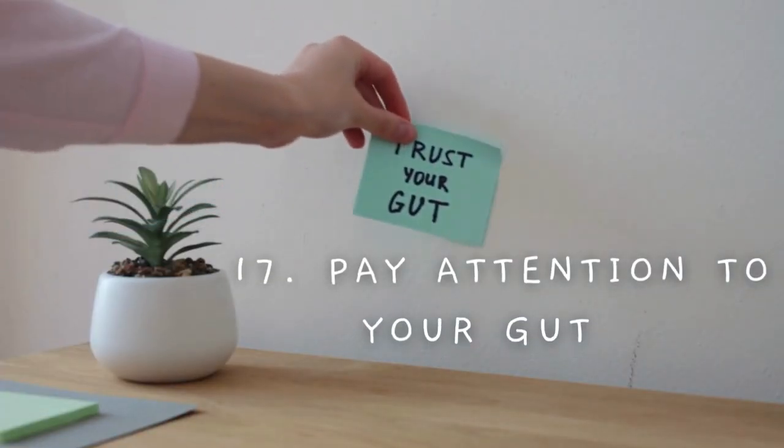Number 17 is pay attention to your gut. In some instances, what feels visually cluttered to someone else might not feel visually cluttered to you and vice versa. You know, sometimes it's very easy to get other people's opinions, and sometimes it's good to do so. But I believe that we should follow our own gut, especially when it comes to our own homes.